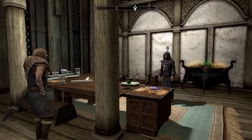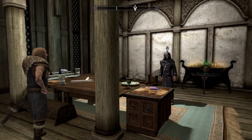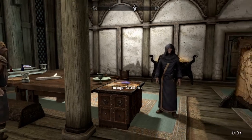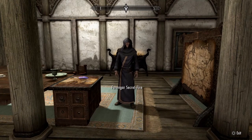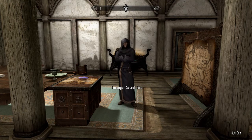Farengar, I think I've found someone who can help you with your dragon project. Go ahead and fill her in with all the details. So the Jarl thinks you can be of use to me. Oh yes, he must be referring to my research into the dragons. I could use someone to fetch something for me. Well, when I say fetch, I really mean delve into a dangerous ruin in search of an ancient stone tablet that may or may not actually be there.